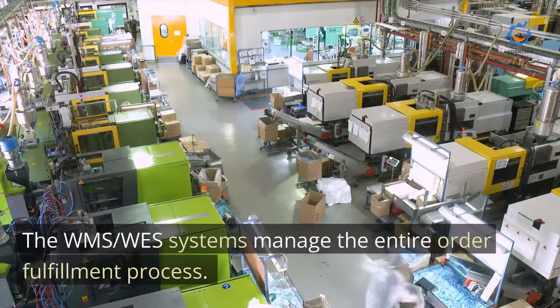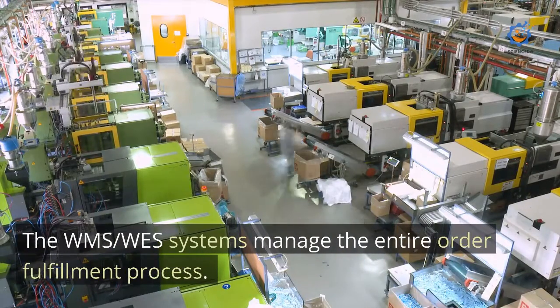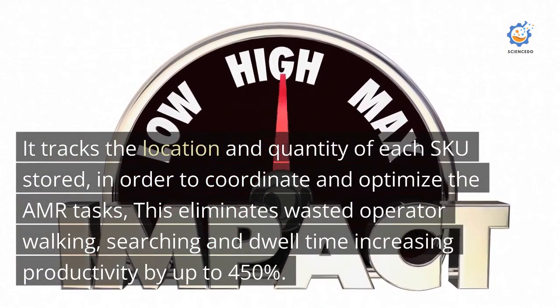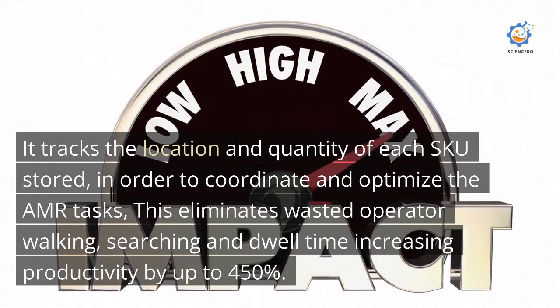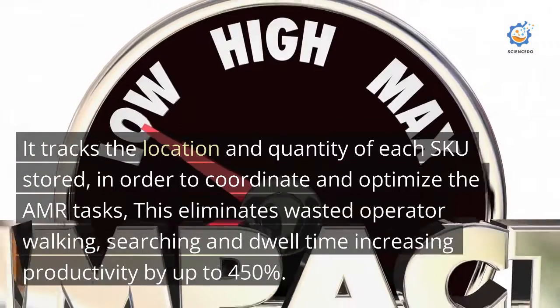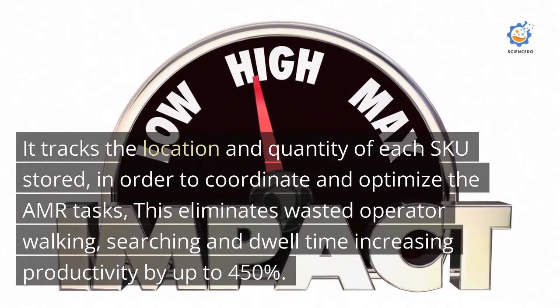The WMS/WES systems manage the entire order fulfillment process. It tracks the location and quantity of each SKU stored in order to coordinate and optimize the AMR tasks. This eliminates wasted operator walking, searching and dwell time, increasing productivity by up to 450%.